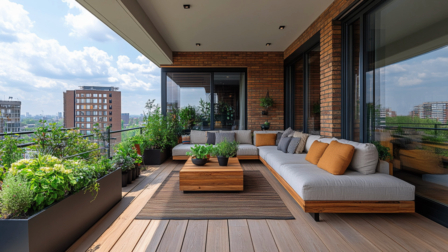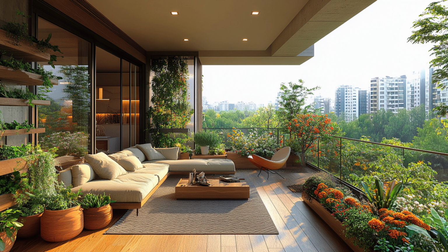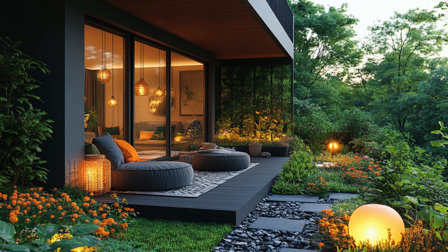large sliding glass doors seamlessly connect the balcony to a bedroom. The bedroom features a bed with light beige bedding. The balcony wall is a warm, dark wood. The city skyline in the background is a mix of modern and traditional architecture, with various tan, gray, and white buildings.